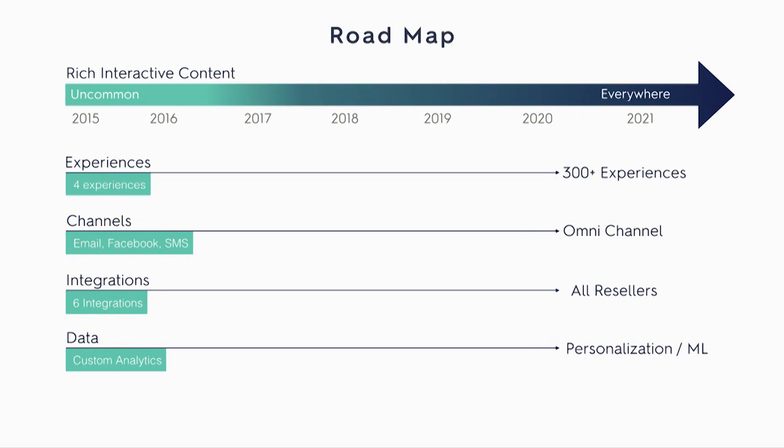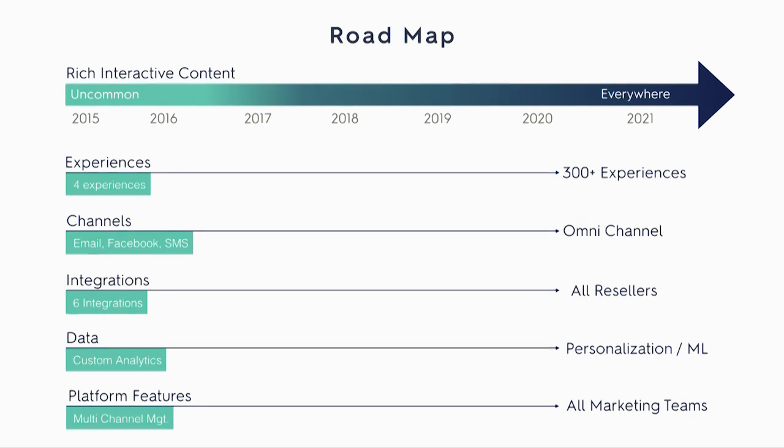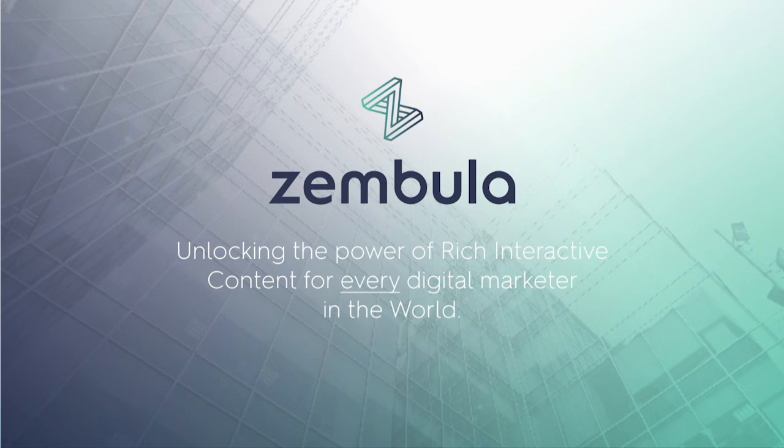So over time, we'll be able to understand which experience is most relevant to an individual user and be able to deliver them that experience. And finally, all marketing teams will be able to collaborate and use this platform. Thank you. We're Zembula, unlocking the power of rich marketing interactive content for every marketer in the world. Thank you.